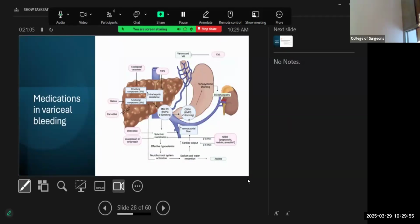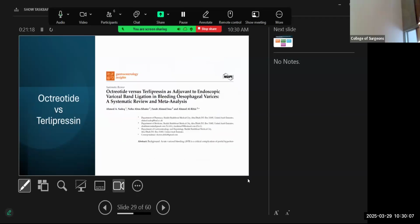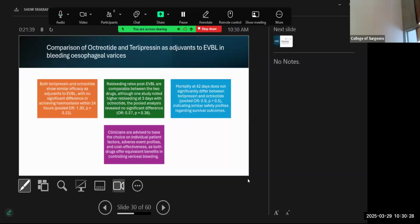Regarding the pharmacotherapy for cirrhosis and variceal disease, the main drugs are propranolol, nadolol or carvedilol. These cause constriction and lessen the bleeds. There are also some trials which say that, other than the banding of the varices we do in our usual endoscopies, we can use octreotide and terlipressin, both drugs, for prophylaxis. Clinicians are advised to base the choice on individual patient factors, adverse event profiles, and cost effectiveness, as both drugs offer equivalent benefits in controlling variceal bleeding. Prophylactic banding can be used while continuing with these drugs.